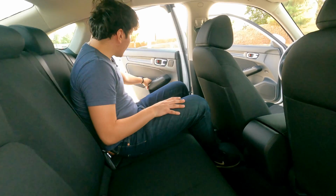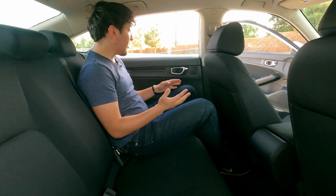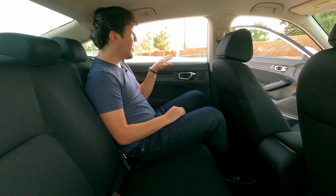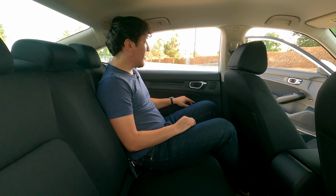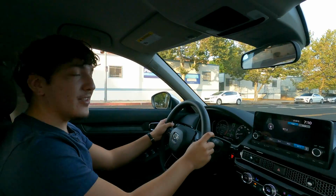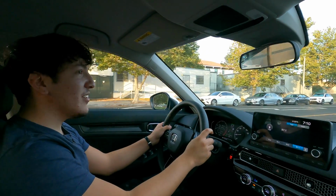Closing this up, this is how it would normally look with the door closed, and you actually see the glass here. It doesn't go all the way down, so bringing this up, this is as low as it goes. Getting onto the drive for you guys, visibility is quite nice.